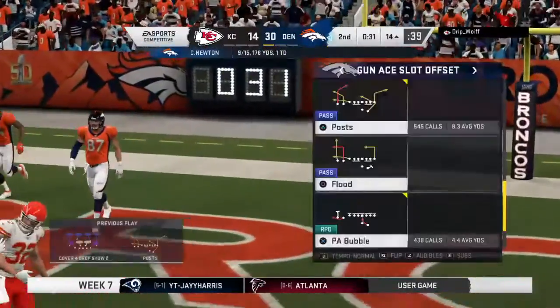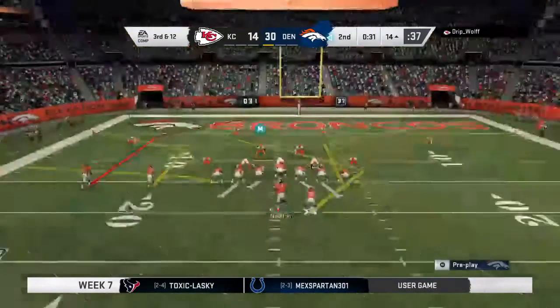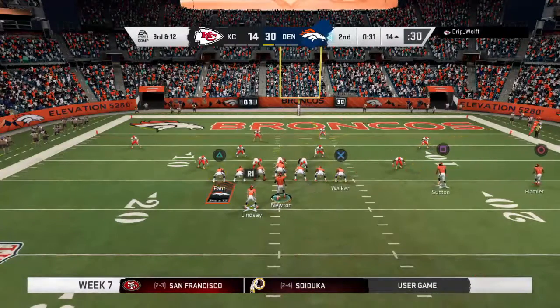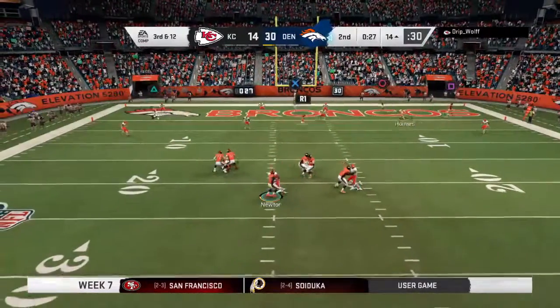They try to throw on 2nd down, but this one is incomplete. He was looking to get it to Philip Lindsay there, and it's 3rd down. 9th play of the drive coming up, and certainly not an easy one on 3rd and long. From the gun, here's Newton.